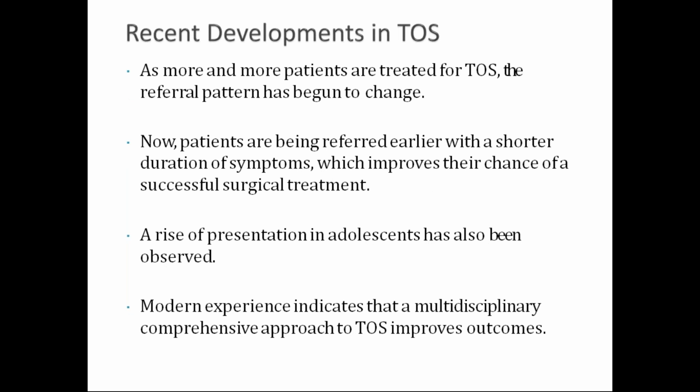As more and more patients are treated for thoracic outlet syndrome, the referral pattern has begun to change. Patients are being referred earlier with a shorter duration of symptoms, which improves their chance of successful surgical treatment. The rate of presentation in adolescents has also increased. Modern experience indicates that a multidisciplinary comprehensive approach to thoracic outlet syndrome improves outcome.